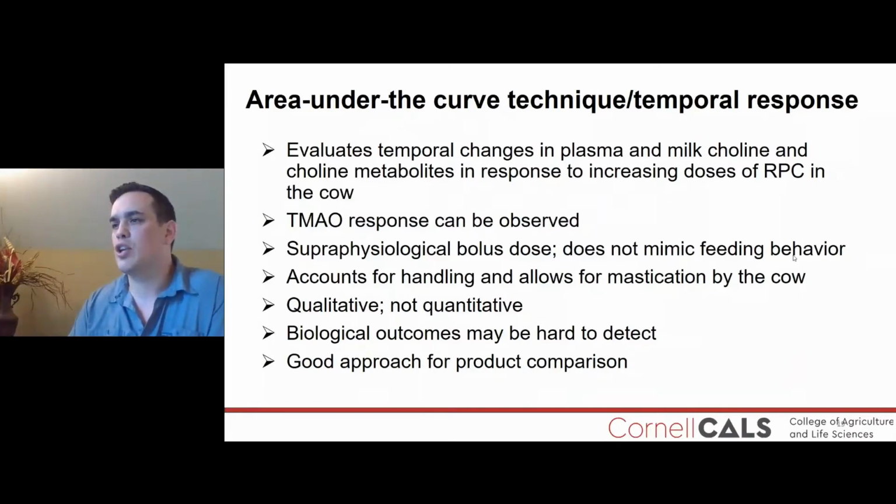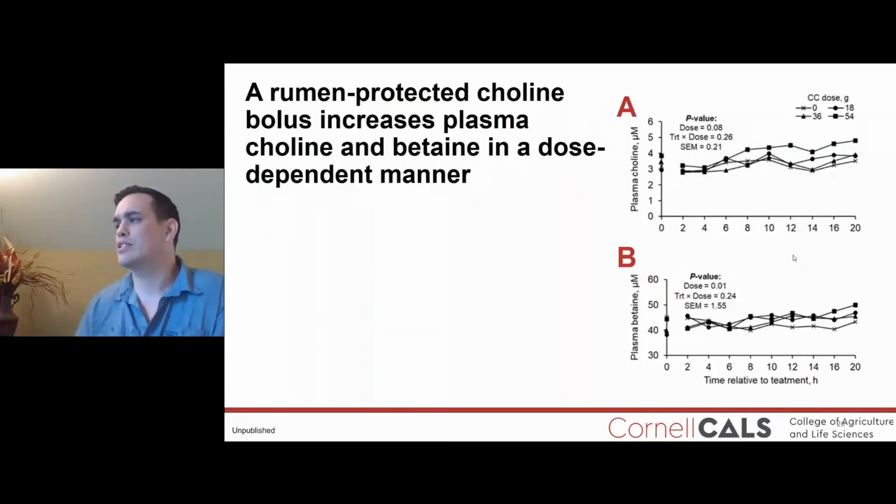We realize that there's no real perfect method to attempt to measure bioavailability. Certainly, this one does not mimic feeding behavior, and does not allow for mastication by the cow, perhaps. It's qualitative, not quantitative. And certainly with a single bolus, you can't expect to see many biological outcomes. But you can certainly look for choline content in milk. And I would call that a biological outcome because that is milk synthesis. But it does allow for a good approach to compare different products. And so we started to explore this.